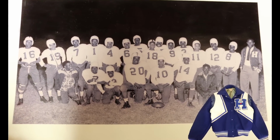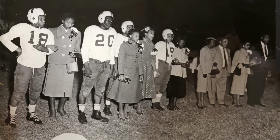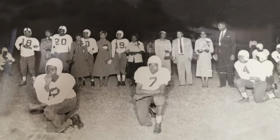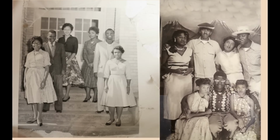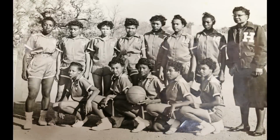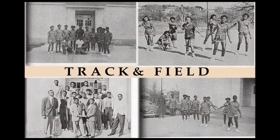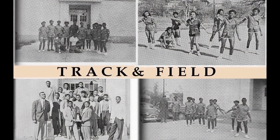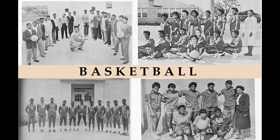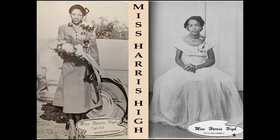We had 25 boys that played football, so it was barely over 2 teams. And in those days you played both ways, both offense and defense. And so we had a good football team. We had a good basketball team. All of our athletic events, we excelled because at that time you had all black districts. We played against other schools, districts that were segregated.